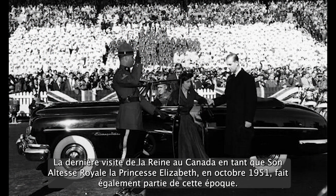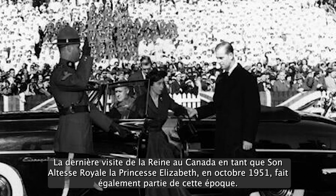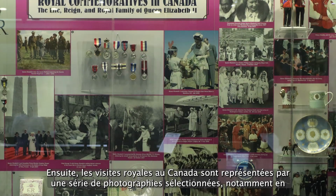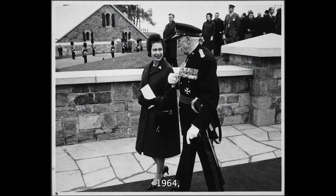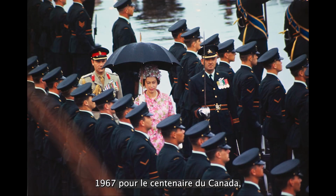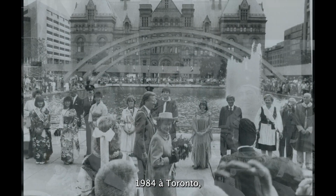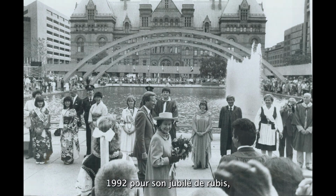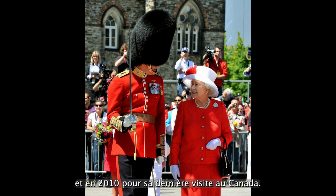Also seen from this precise era is the Queen's final visit to Canada as Her Royal Highness Princess Elizabeth in October 1951. Further royal visits to Canada are represented through a series of curated photographs, including in 1959, 1964, 1967 for Canada's centennial, 1970, where the Queen met with Inuit leaders in Northwest Territories, 1973, 1984 in Toronto, 1992 for her Ruby Jubilee, and 2010 for her final visit to Canada.